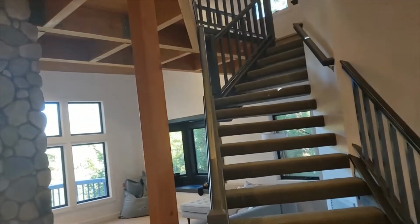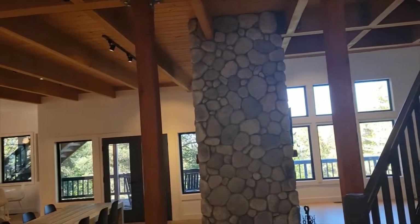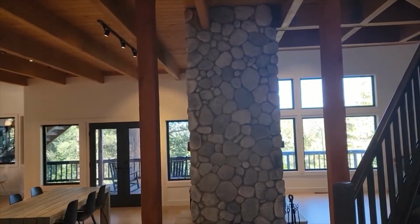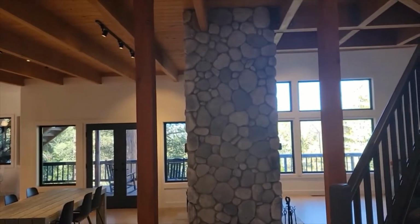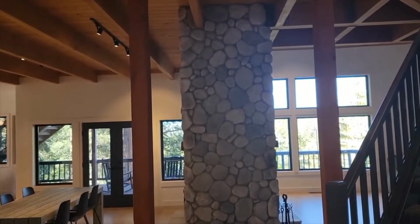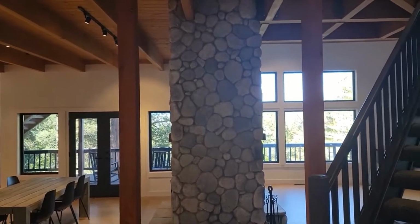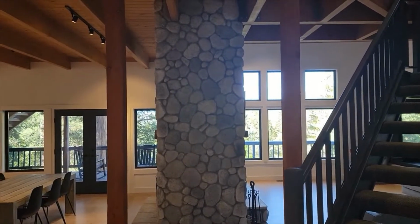So I'm standing in the actual entryway of the home, and right now my back is to the double door entry. What I'm going to do is walk forward as I pan, and then go through the front door so you can see some of the touches out front as well. So the back door is directly behind me. My back is touching it.